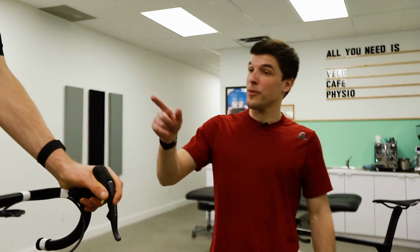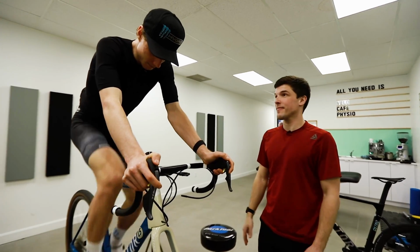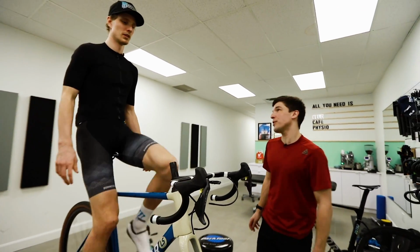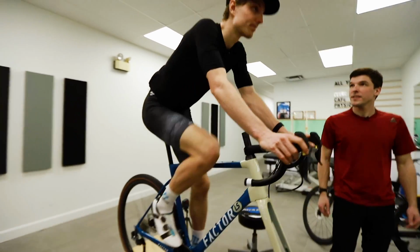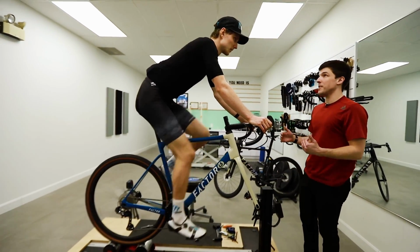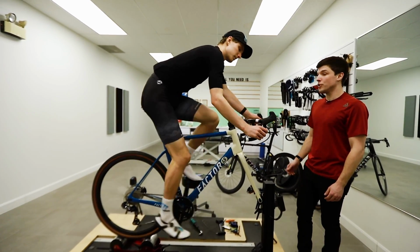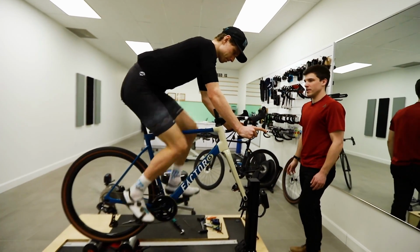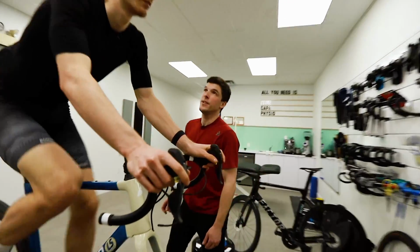Okay, so now we are back. A few minutes later, saddle tilt. That's what we did. It's more what you're used to. And the thing is, the cockpit drop is different, but the use is different. So will you prefer to go lower? Maybe. But I think you should ride it outside before deciding if you go lower.